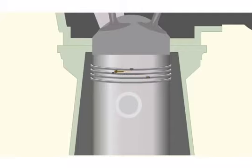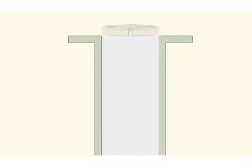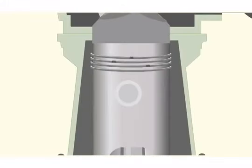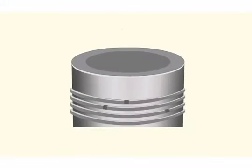To measure butt clearance, insert the rings in the bottom of the liner and ensure that they are in line with the liner axis. Measure the clearance between the faces of the piston ring using a feeler gauge. Record 2 sets of readings, forward, aft and port, starboard.